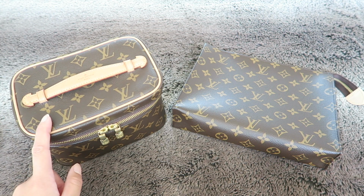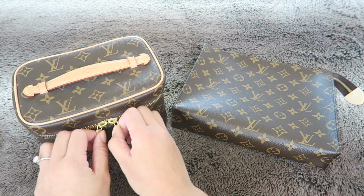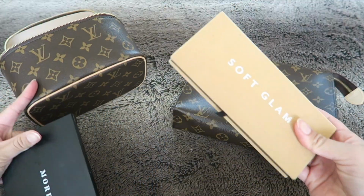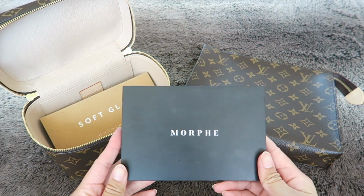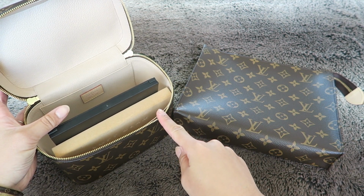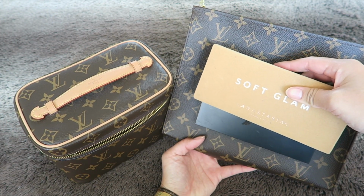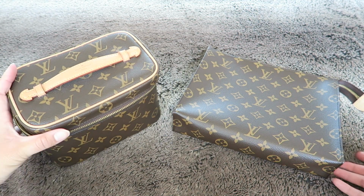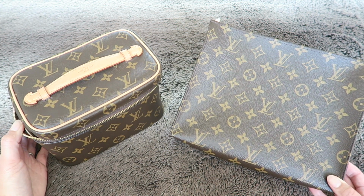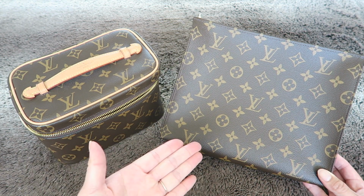So as far as volume, the Nice Mini can actually hold more than the Toiletry Pouch 26, but just be conscious of how big or long the items you are putting inside, because if we're talking about makeup, the Soft Glam Anastasia Beverly Hills, it's a longer palette, so this one will fit inside here just perfectly, or this one is the Morphe Day Slayer palette 15D, and this one will also fit inside here, but if you are using an organizer, this one will not fit, but these ones will fit no problem inside of the Toiletry Pouch 26 because it is longer. So just be conscious of the types of products you are looking to put inside, because if long palettes are important to you, then maybe you might opt for the Nice BB size of the Nice series, or just get the Toiletry Pouch 26.